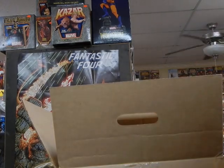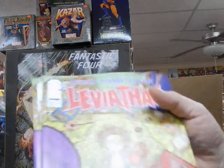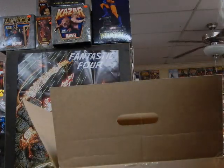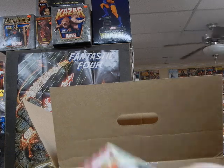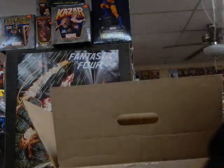Got the cover A to Leviathan. Auntie Agatha's Home for Wayward Rabbits. So we've got several rabbit books in this week.